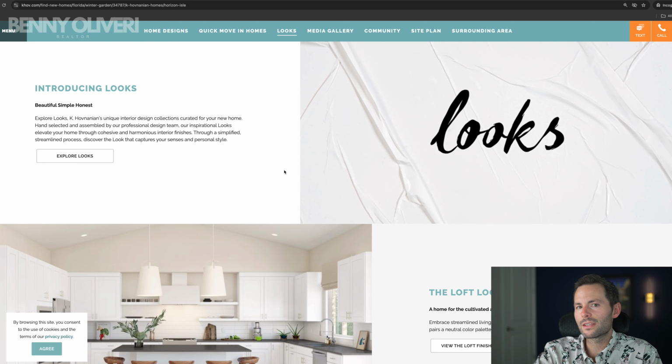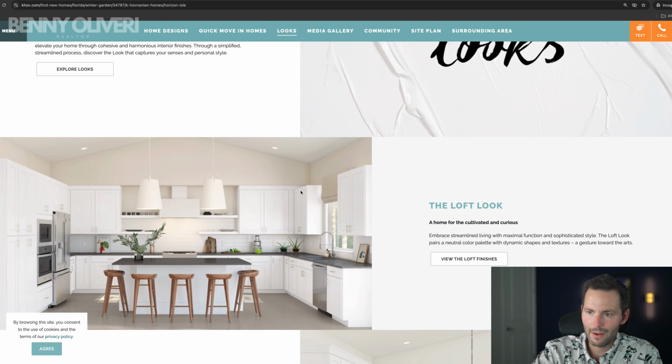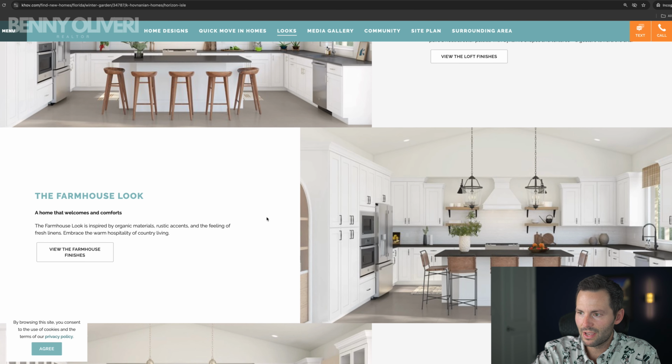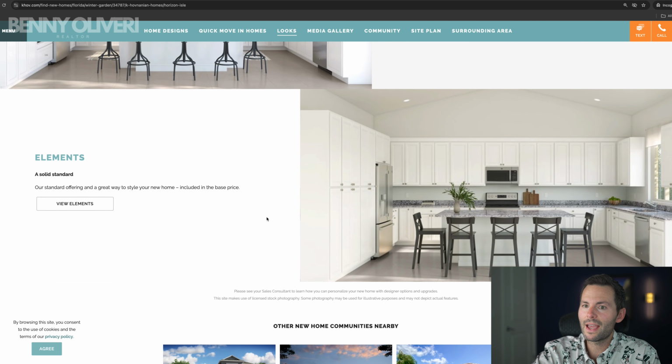So they do have a design center. You can do a little bit of minute changes, but I don't even think you really need that here because what they have here is pretty cool. So they have 3 different looks that you can choose from. They have the loft look here, which just will paint the aesthetic for you. And then they have the farmhouse look, which is my personal favorite. That's what that kitchen would look like. And then they have the classic look as well. So all 3 look really, really nice.